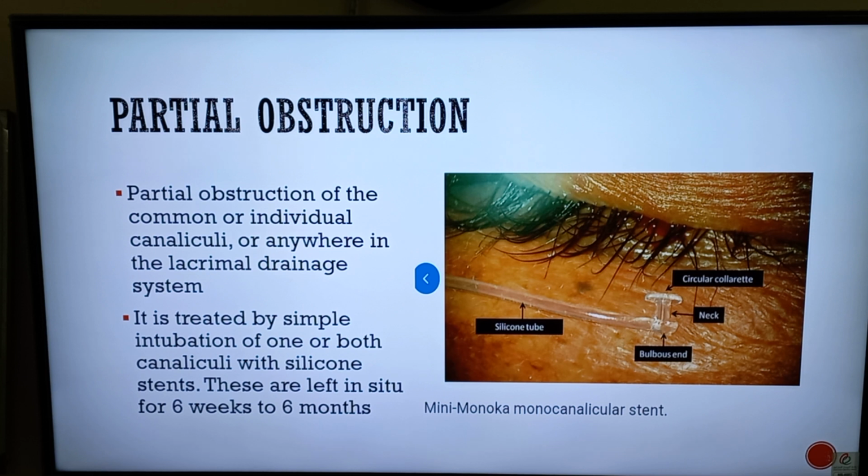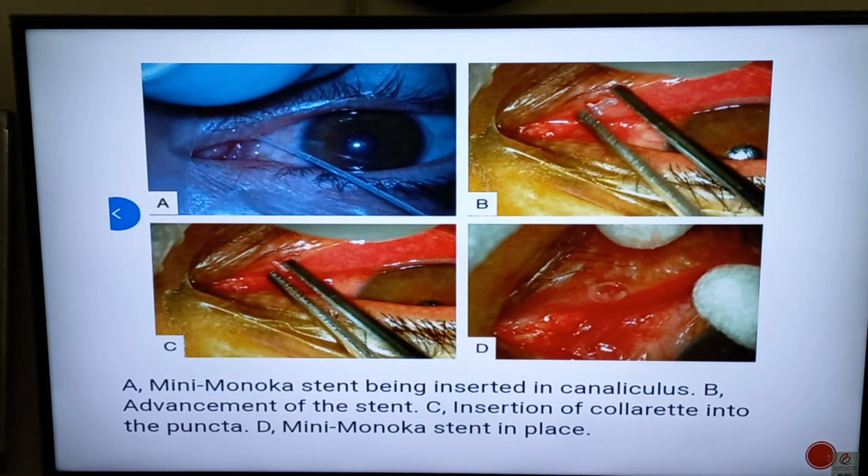Then moving to the management of canalicular obstruction. If there is partial obstruction, it is treated simply by intubation or placement of a silicone stent for 6 weeks to 6 months. You can see this is a monocanalicular stent. This is the silicone tube, this is the bulbous end, and this is the circular collar end. Here again you can see that the stent is being placed inside the canaliculus. The stent has been advanced, and there is insertion of the collarette into the punctum.